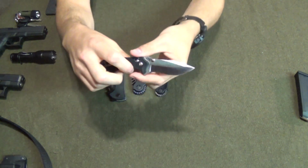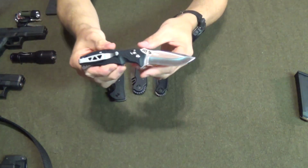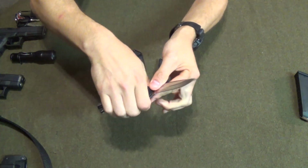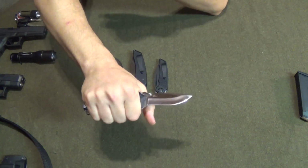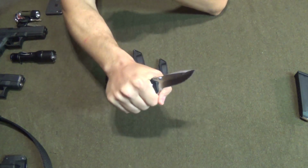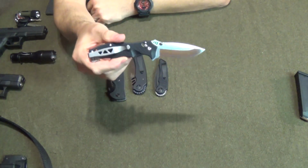It deploys pretty fast. It's a nice looking blade, and it's just a great everyday carry knife. I've cut a lot of stuff with this, and it's good. And again, for a mini knife, you're getting a full grip on that, as you can see. So for under $100, this is a great EDC knife.